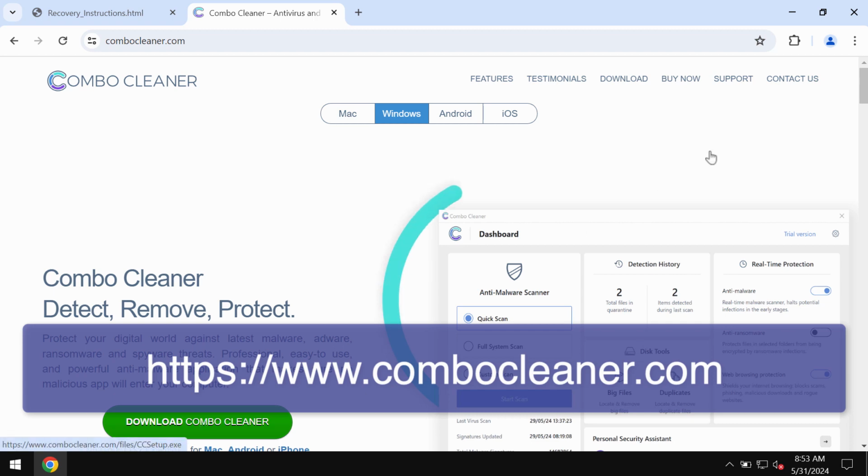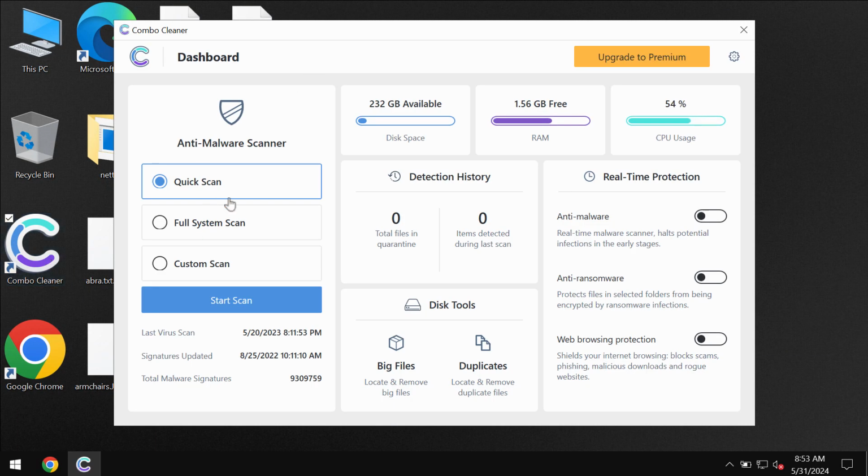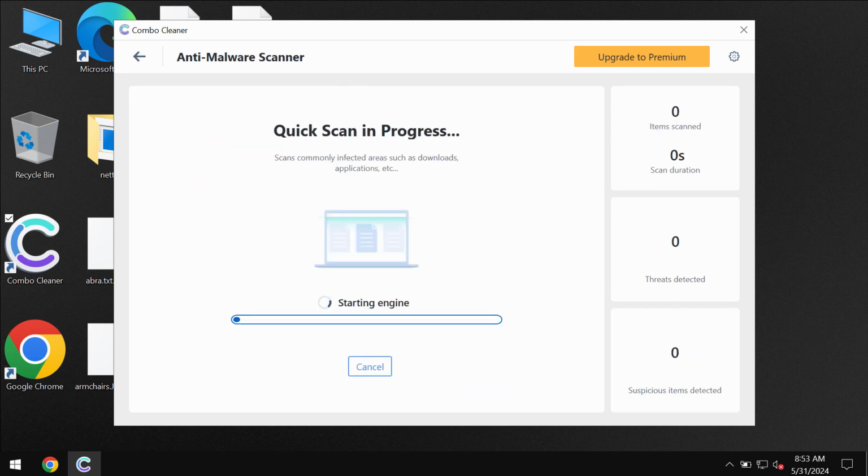Use the green download Combo Cleaner button. Install it, and once the software gets installed, start researching the system. Combo Cleaner is initially in the trial mode, and only a quick scan option is available. Click on Start Scan button.